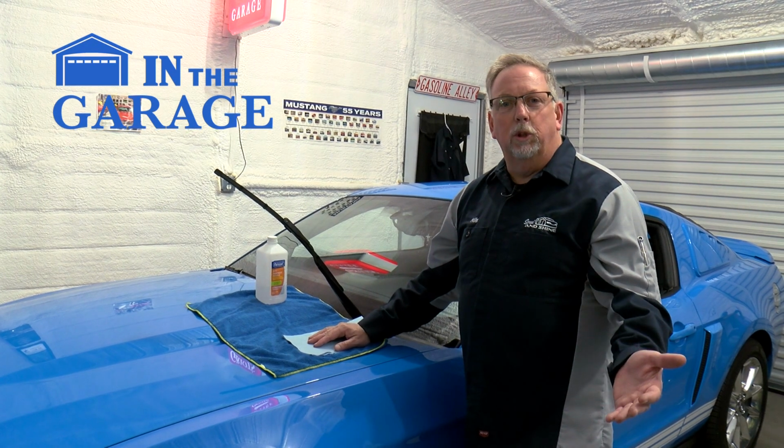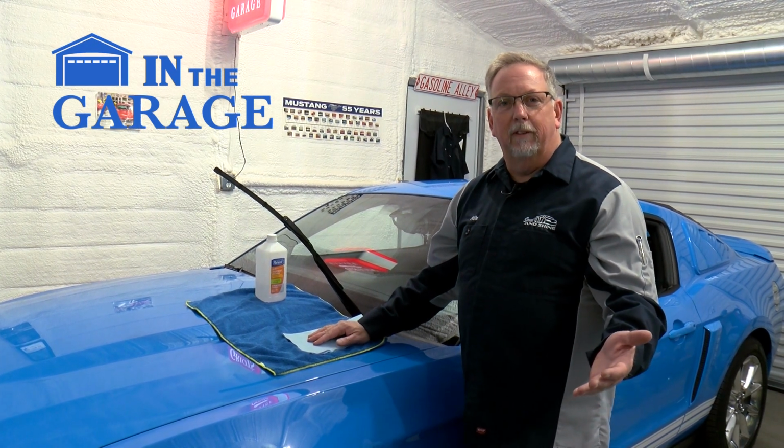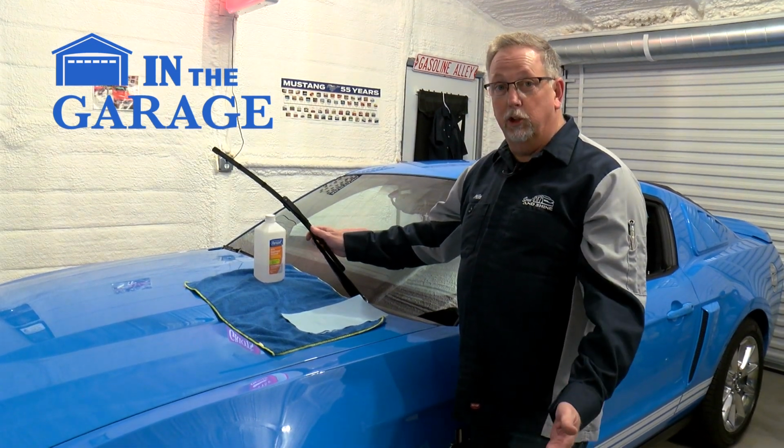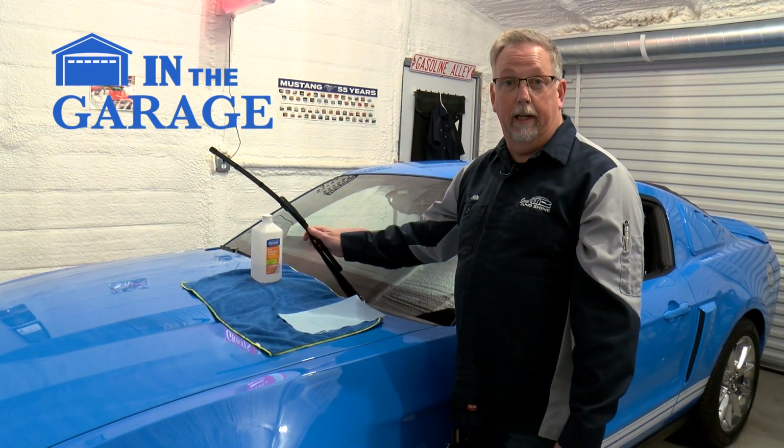Well, with winter approaching, one of the safety features you have on your car, the biggest one I think, is the wiper blade, and you got to make sure that they're in good shape and they're prepared for winter.